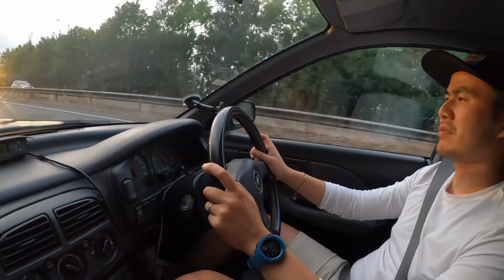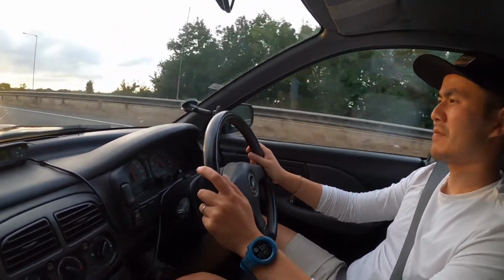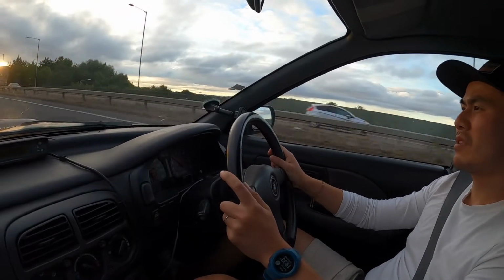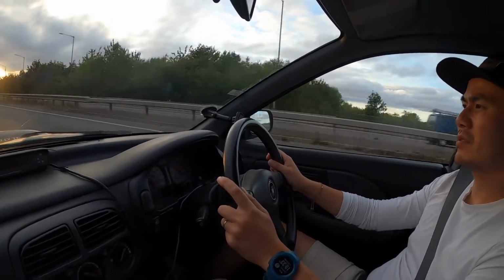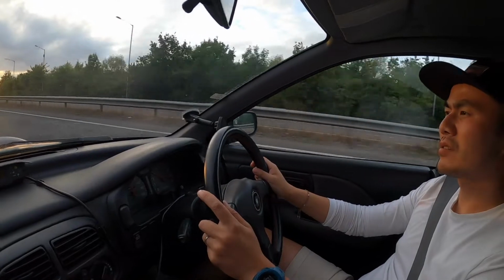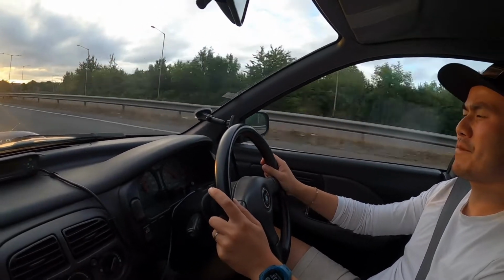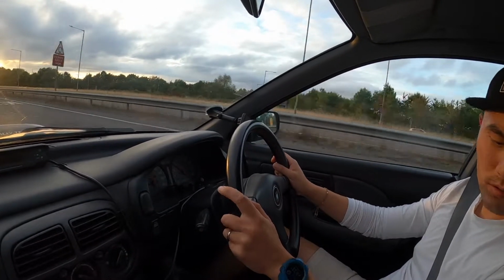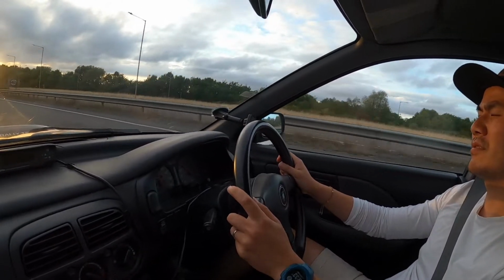Especially when you start pushing a bit harder, it all gets a bit more solid, which is good. This one's riding on coilovers as well. My other one's riding on standard STi springs. This one feels way more responsive in the corners. It takes the bumps really nicely as well.